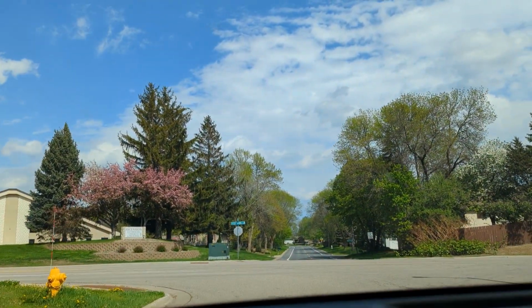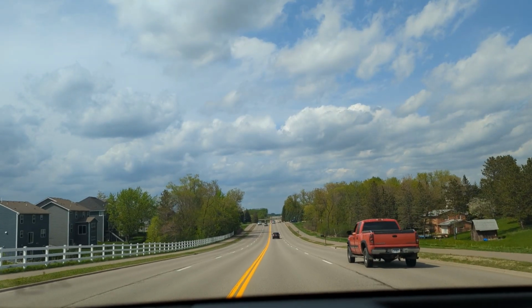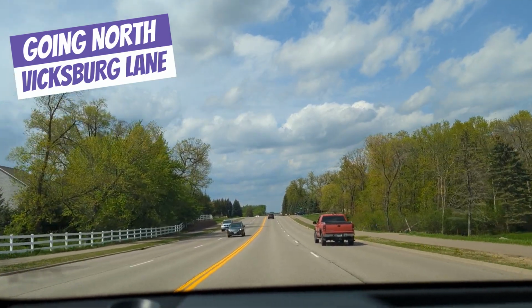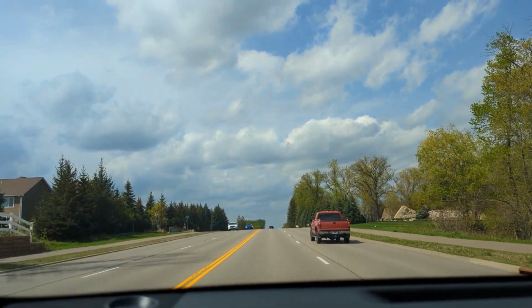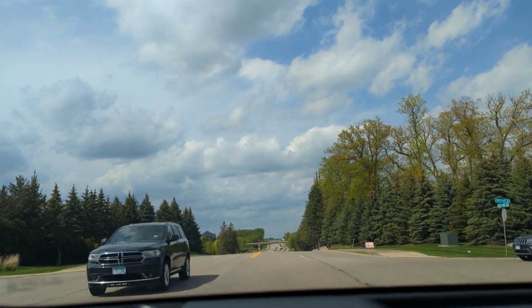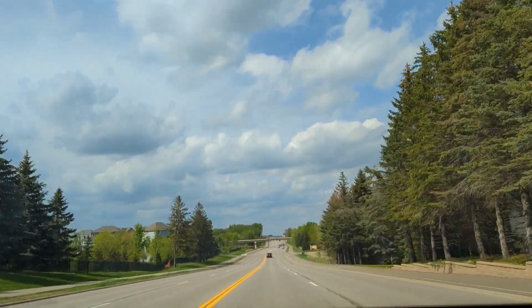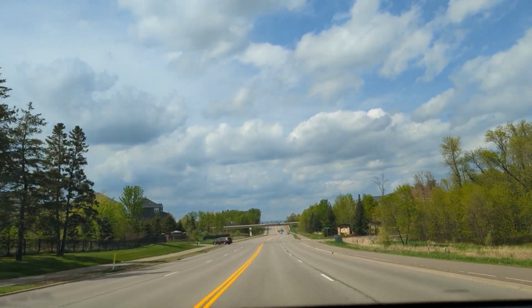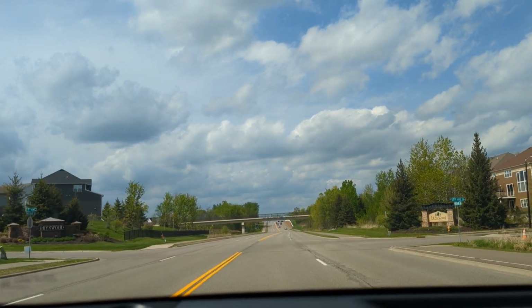And we're back out in Vicksburg, as you can see here. All right, we'll talk in a minute. As I travel north on Vicksburg Lane, we're going to get into an area that's a little bit newer construction. And as you can see here, it may not be as upscale as what we just left, but it's a little bit newer. These homes are priced probably in the $500,000 to $600,000 range. But as you can see, it's just a beautiful, beautiful area to live in.